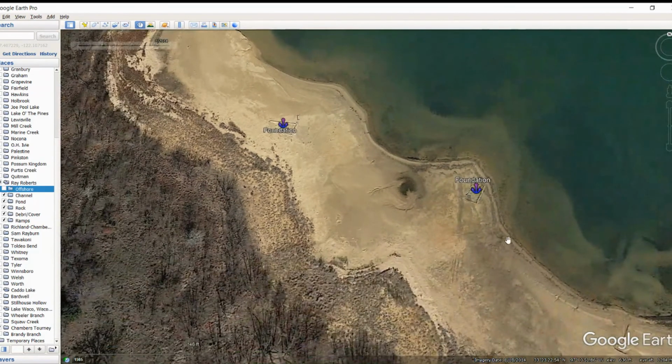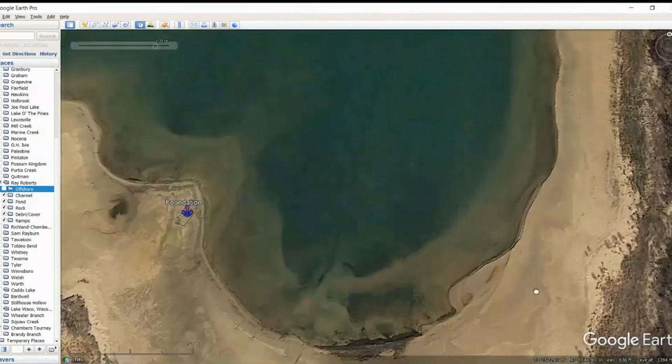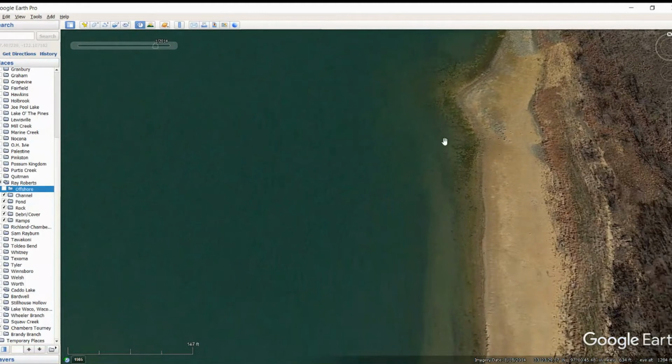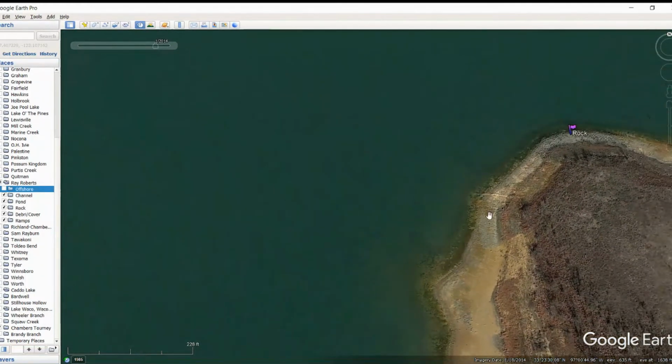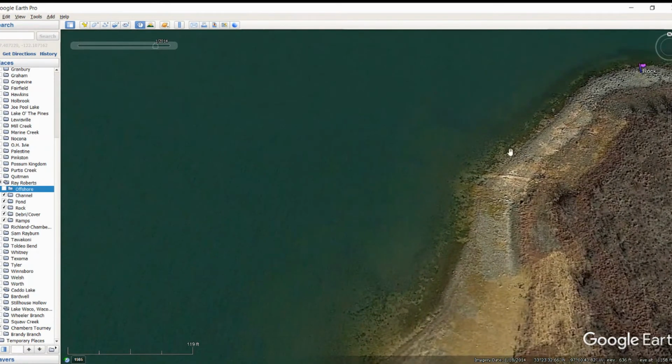Those are always cool. They're even cool just to go over and scan them, just to look at them on side imaging. But I'm a nerd when it comes to stuff like that. As we move further up here, you've got your dirt, and then finally you start getting into some rock. You've got some good rock right here off of this point, and then if you shift down a little bit, you've got some more hard area going on right in here.